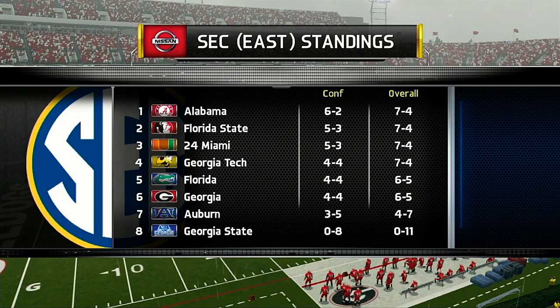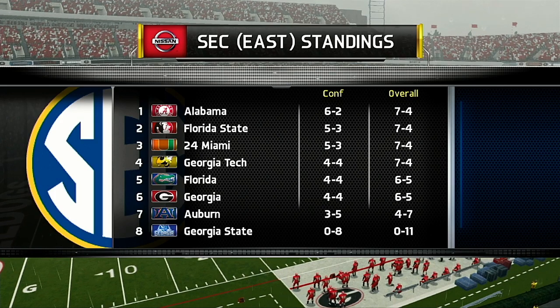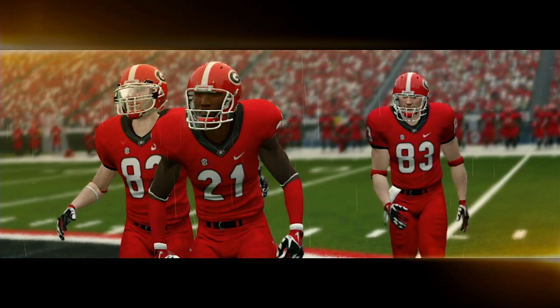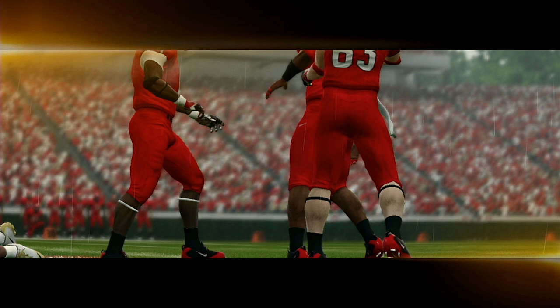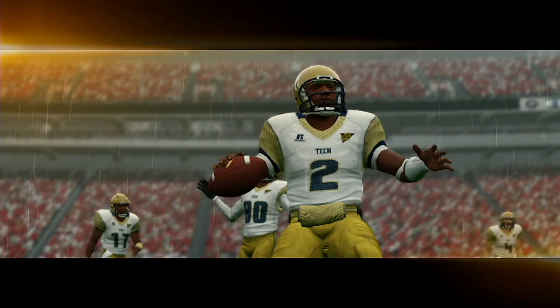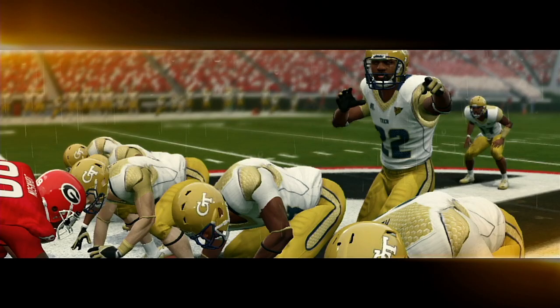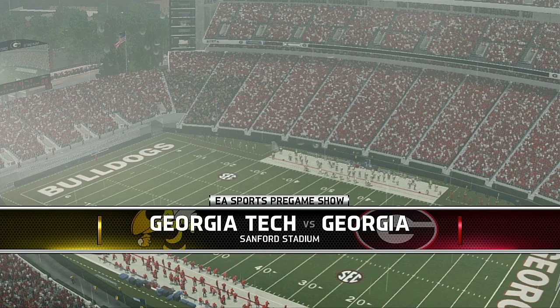That's going to do it for us here on the pregame show. NCAA Football 14 action coming at you right now. Fred Nessler and Kirk Herbstreit. Fashion hate, and they couldn't have come up with a better name, as these two schools have little affinity for each other. Let's head down to the coin toss now.